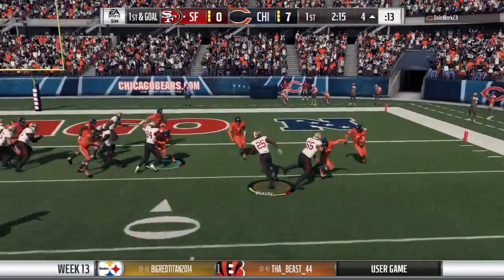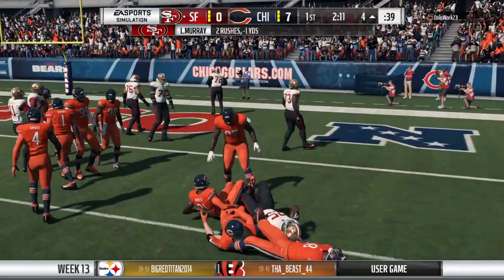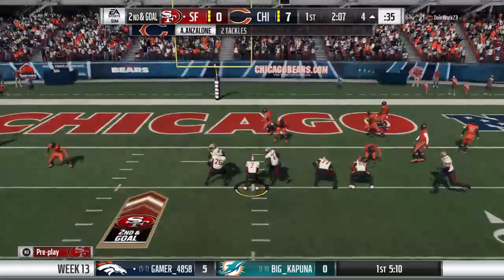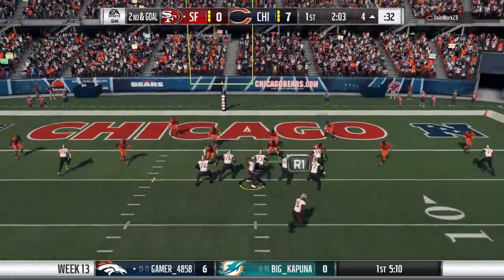They'll try to run it in with Murray. And the hole closes quickly here. He can fight only to about the 4. Only a yard that time. 2nd and goal. Well, they've certainly had success throwing the ball in this drive, and not as much running it as we just saw.